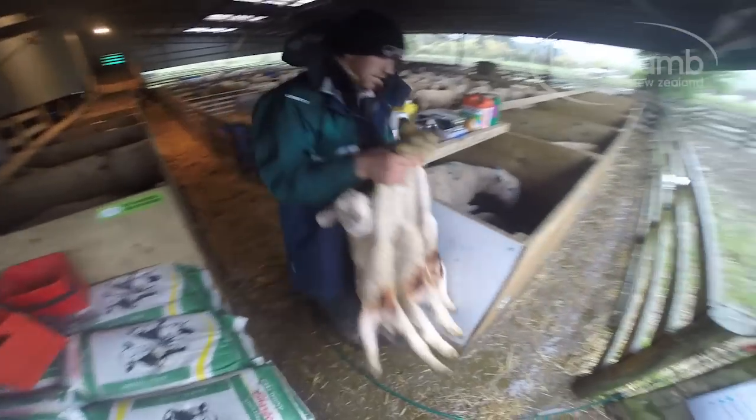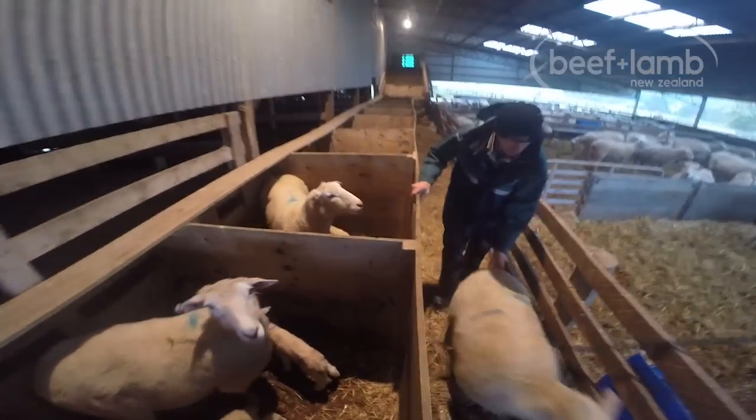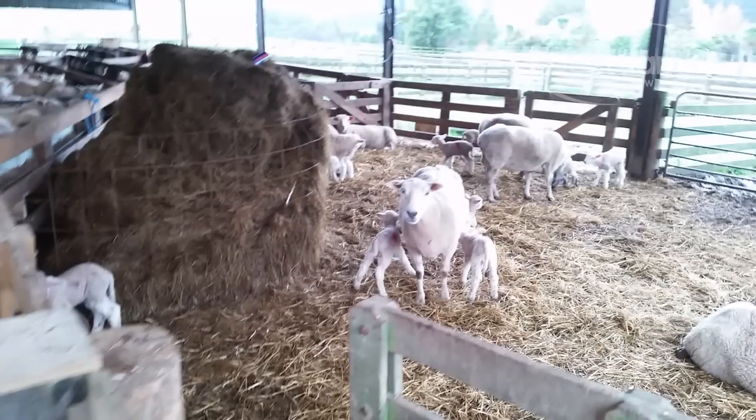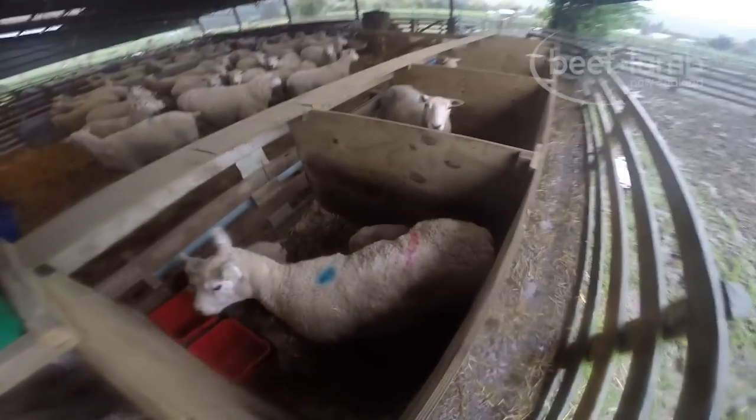If all is well with the ewe and the lambs, they are moved into a mixing pen with 3 or 4 other ewes and lambs after about 8 to 12 hours to strengthen the mothering bond and prepare them for the paddock. They can be in the mixing pen for another 6 to 8 hours. The ewes and lambs are indoors for an average of 4 to 5 days.